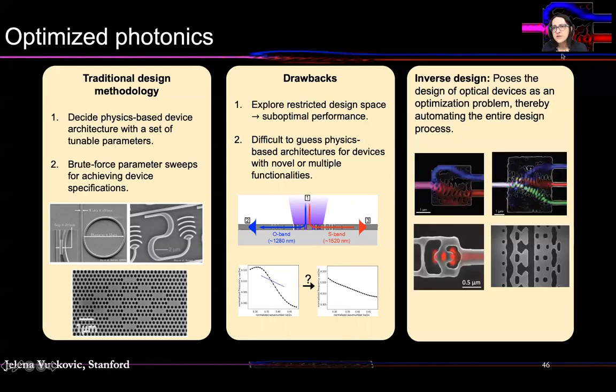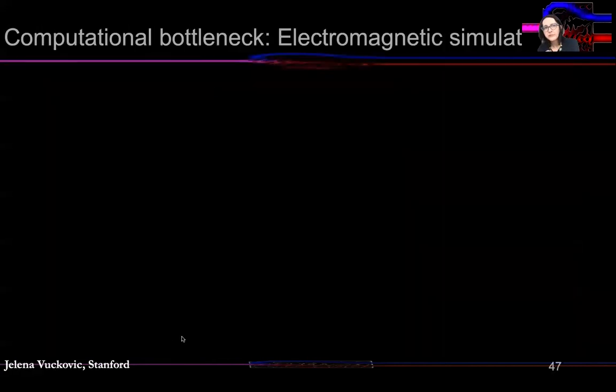And then inverse design, that we talked about, lets you design devices for a particular functionality with high efficiency and small footprint. But then there are some drawbacks, right? Everything that I showed you so far has a relatively small footprint, up to about 10 by 10 microns in 3 dimensions. So what is the problem? Well, the problem is the computational bottleneck.